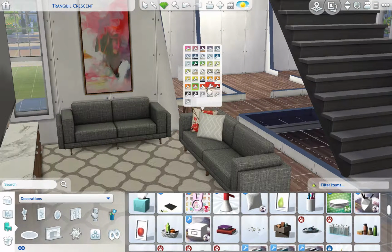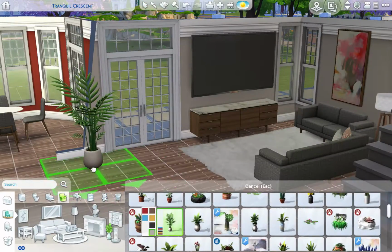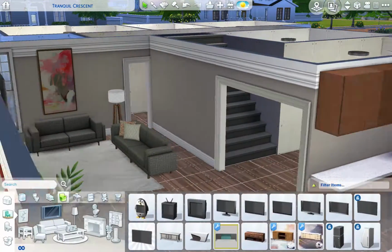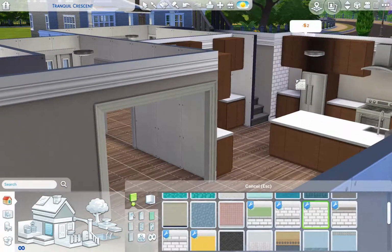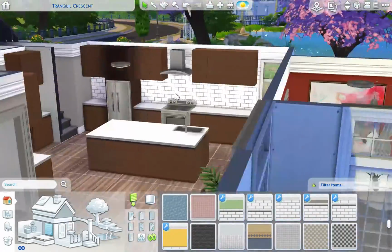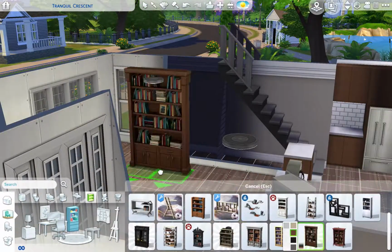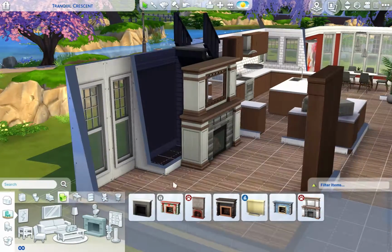And then I just started adding little details here and there, like some plants and some video game equipment. I'm not someone who really loves too many trinkets, just because that's not how I live my day-to-day life. And then I also just added this cute subway tile to the backsplash of the kitchen. I just love that look. I feel like it pulls together that modern farmhouse vibe that I am always trying to achieve.